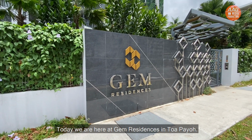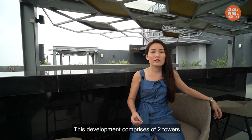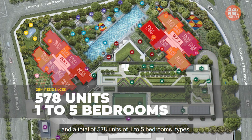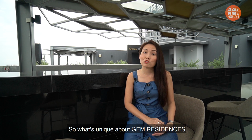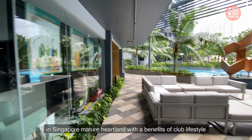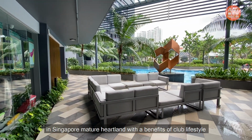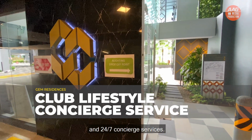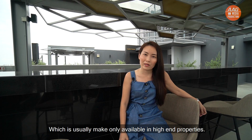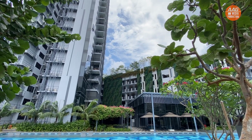Today we are here at Gem Residences in Toa Payoh. This development comprises 2 towers and a total of 578 units of 1 to 5 bedroom types. So, what's unique about Gem Residences? This is the first condo development in Singapore's mature heartlands with the benefits of club lifestyle and 24/7 concierge services, which is usually made only available in high-end properties.